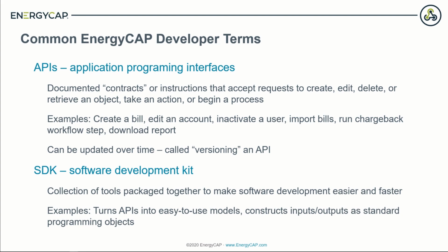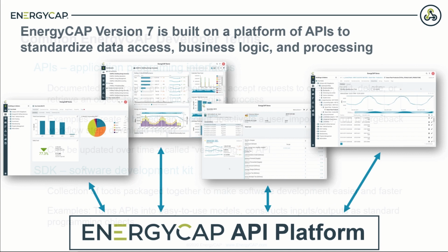So some examples of what's included in an SDK. Well, it turns APIs, these individual contracts that we have to do things, into easy to use models software developers can just call and start using. And it also constructs inputs and outputs in very standardized programming objects. So a developer who's used to using a particular language, if you have an SDK for a package like EnergyCAP, they can pick it up and start using it without a large hurdle to overcome to be able to get used to certain EnergyCAP-isms. So APIs and SDKs, we'll be using that throughout the presentation.